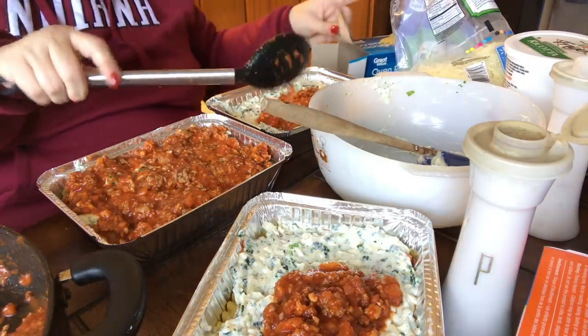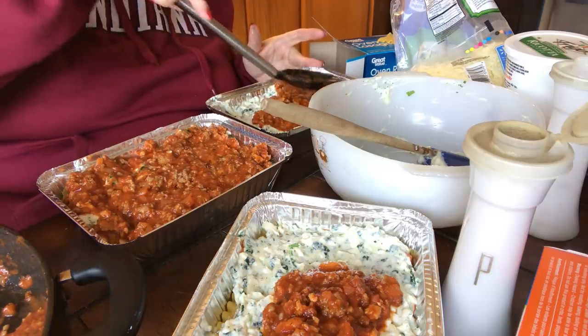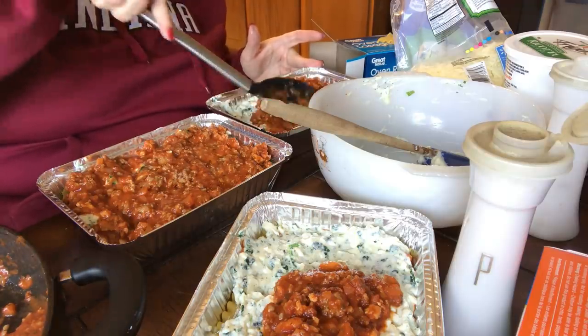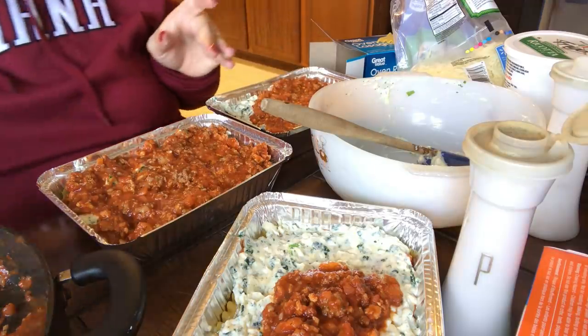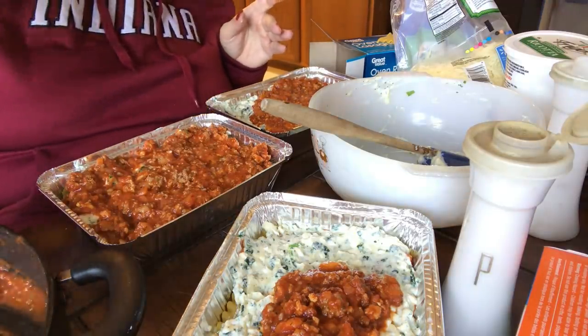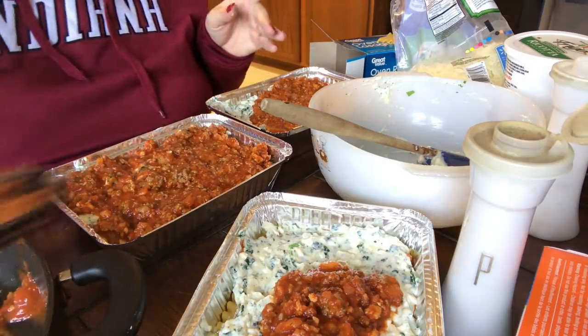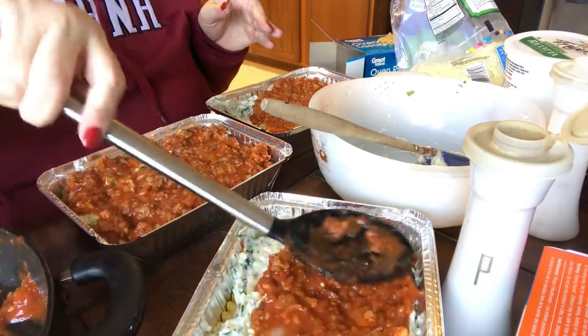And I never use a whole thing of lasagna noodles. I don't know if I don't put enough noodle or what, but I never use it all, so I either have leftovers and then I can combine them to make a full lasagna, or I throw it away.